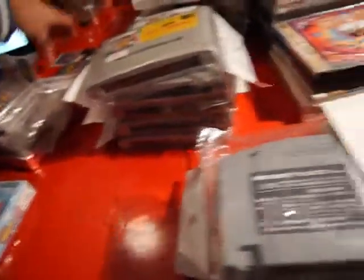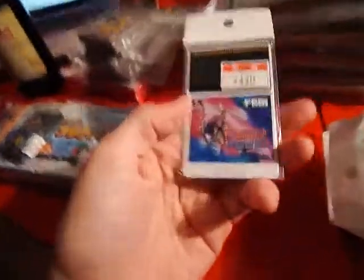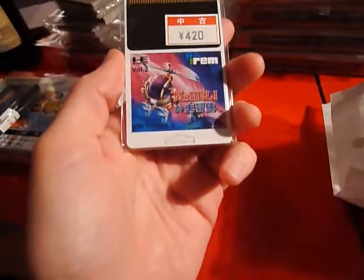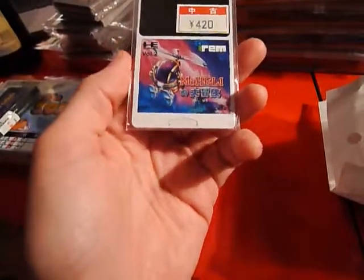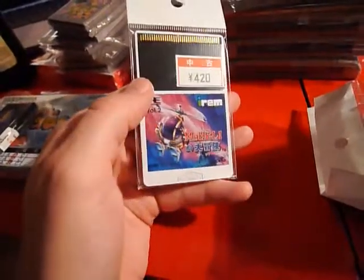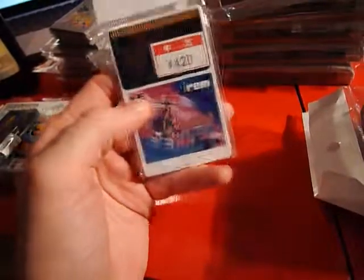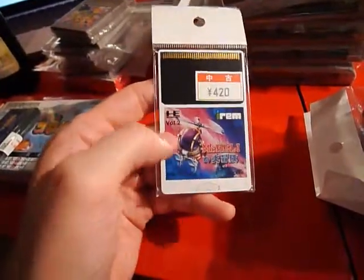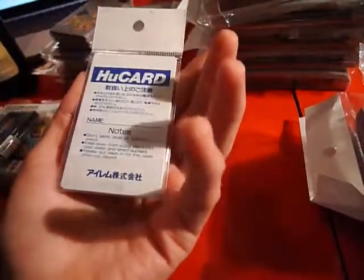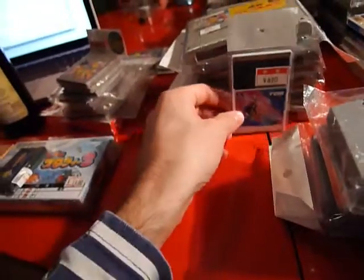And finally, I don't own a PC Engine or a TurboGrafx, but I always thought Mr. Healy looks like such a good game that I just had to pick it up. It was only 420 yen, and at some point I'd like to pick up a PC Engine Duo, and then I can finally play this game, but for now it will just look good on my shelf.